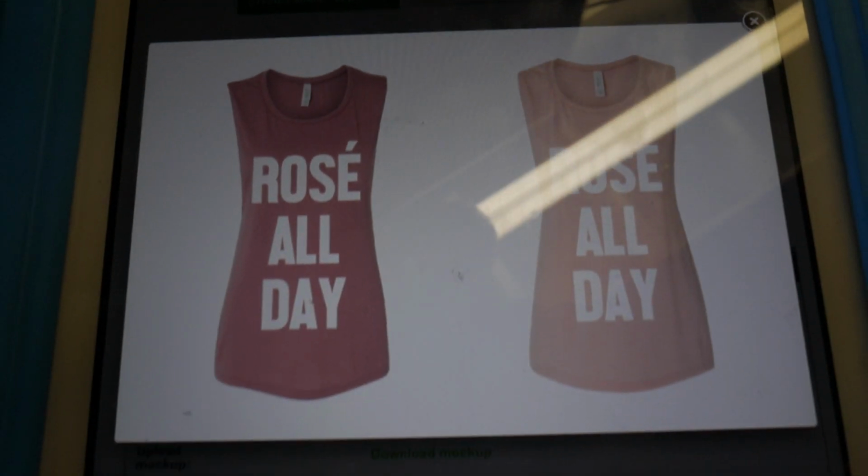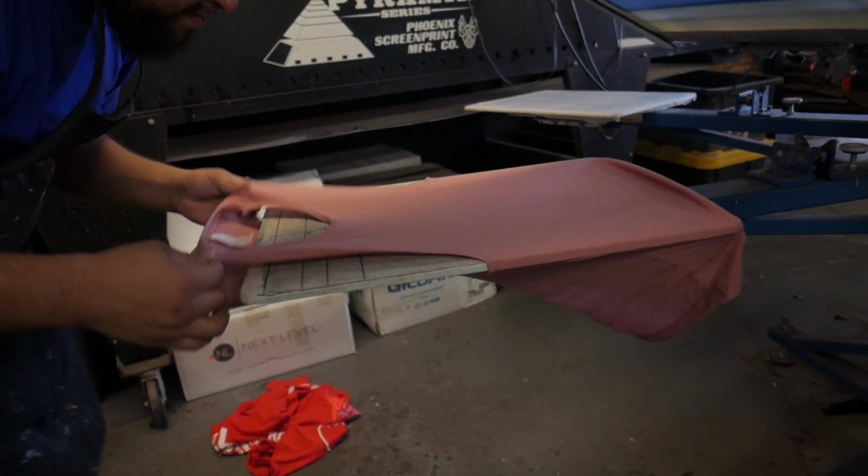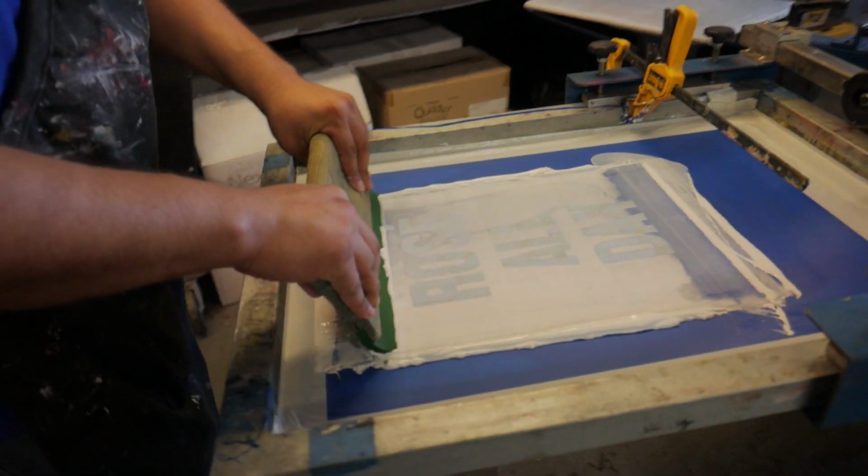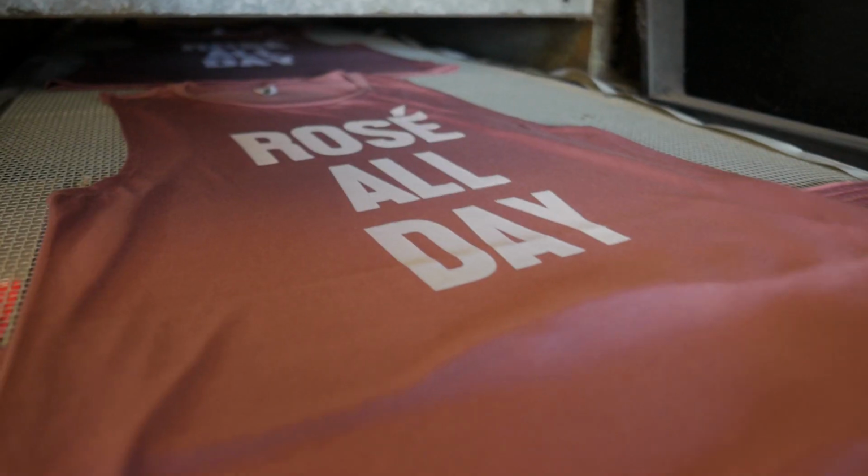Yeah, print's expensive as shit. Guess I shouldn't have said.